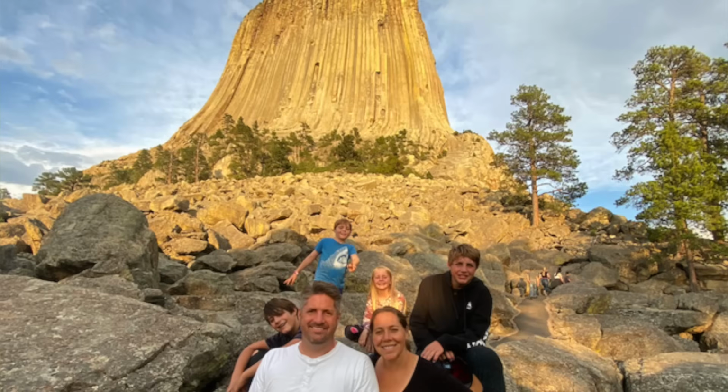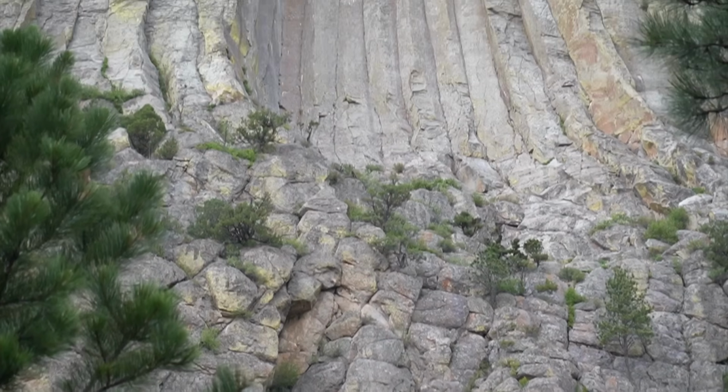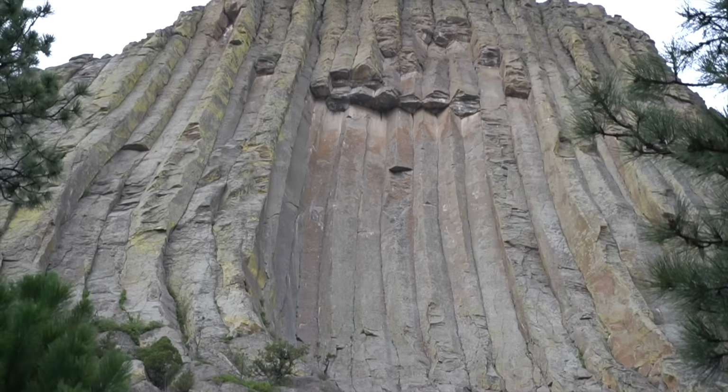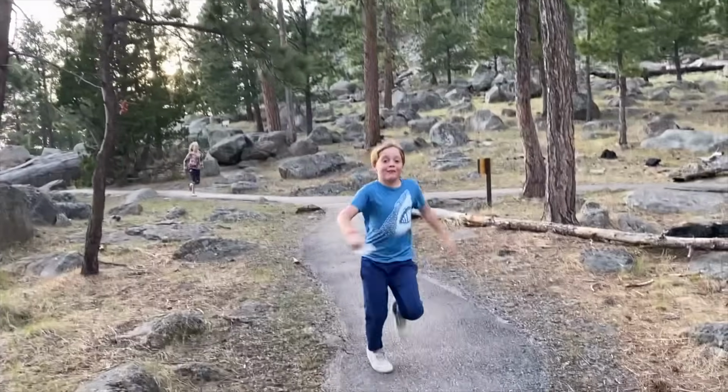There's some conjecture over what it is, but I think it's like the insides of a volcano that never erupted and just got frozen, and then the rest of it eroded away. So it's this bizarre tower. It's a sacred site to Native Americans, and it's a really lovely site to visit for a couple of hours maybe and walk around the tower.